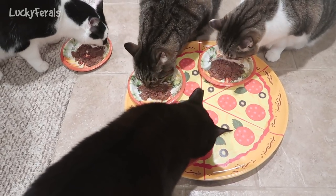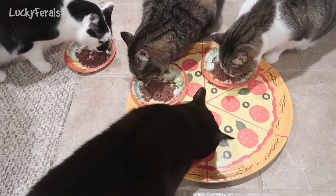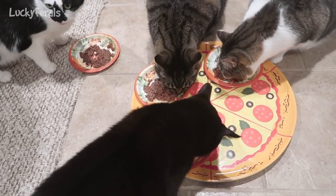If it's too much food for them, they obviously can leave some on their plate. Then I could give it to Hydrox outside. I have not fed him yet. He'll be getting the same thing today.